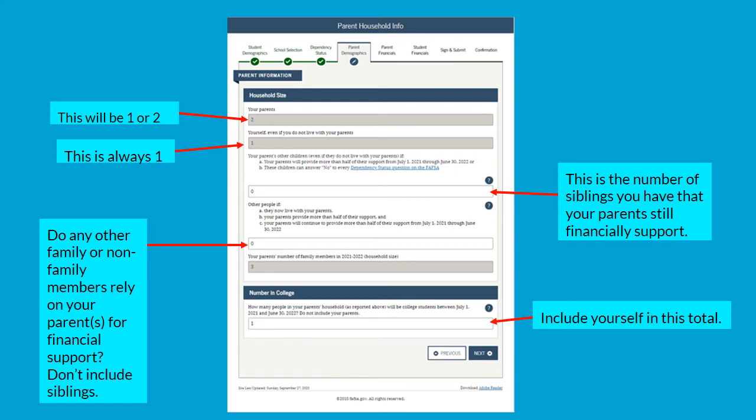Then it's going to ask other people. Do you have grandparents that live at your house that your parents support financially? Or anybody else that your parents support financially? This is not siblings. This is others. Then you're going to mark the number in college. How many people of you and your siblings will be attending college? You can always mark the question mark in order to get more information.